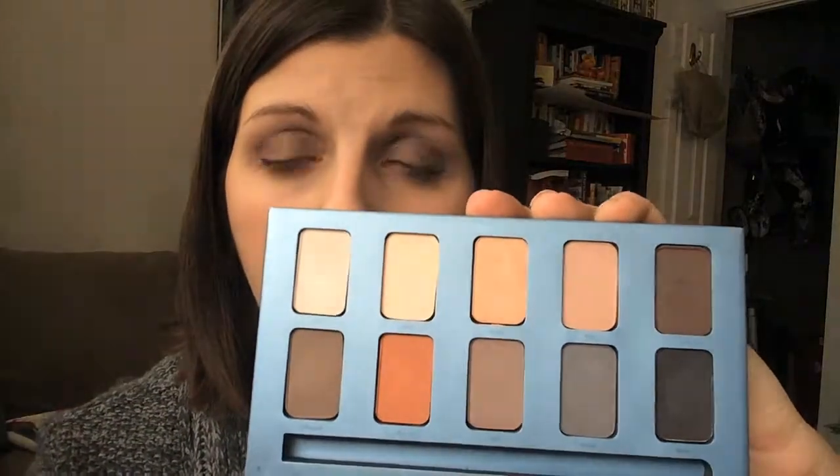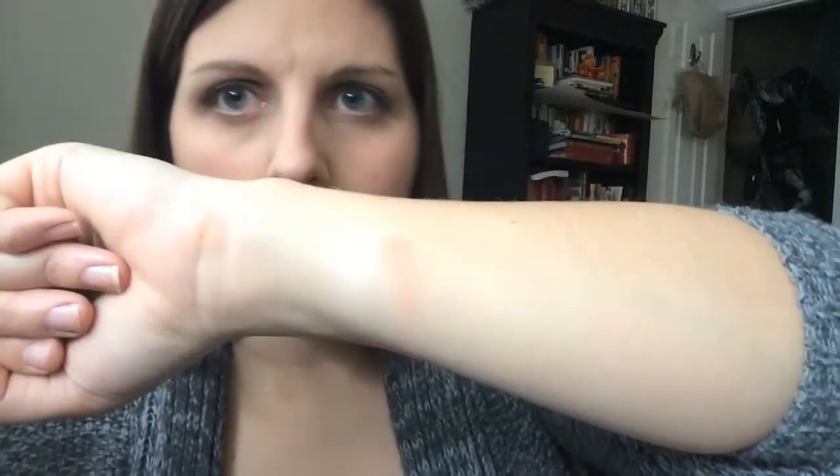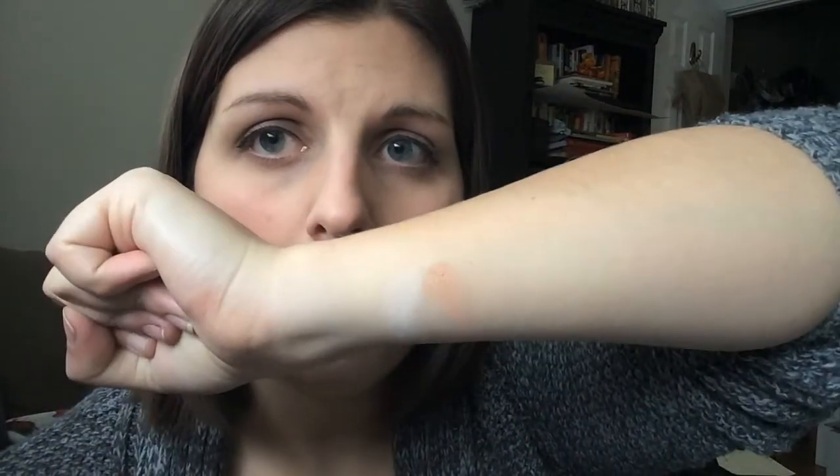So my second one would be Desert from the Stila In the Nude palette. It's this one. It's just a little darker. When I put it all over, it looks pretty close to my skin tone. This one's just a little lighter, so sometimes I like to mix up which shade I use for that. So I would use Desert, and like I said, that would be another larger one.